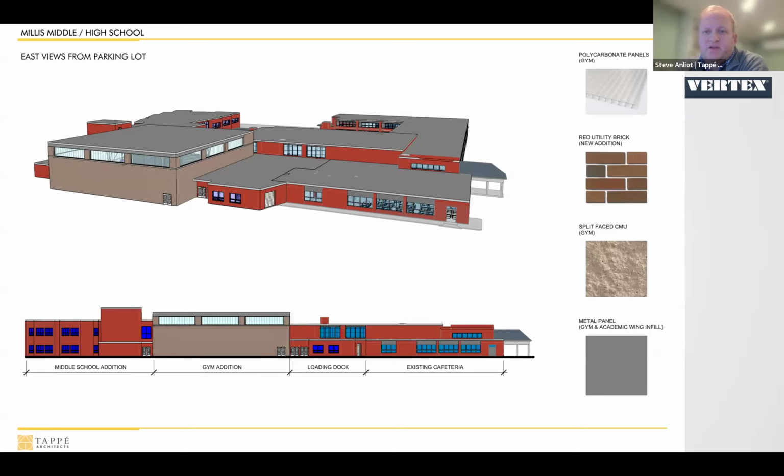So, again, using the red utility brick for any portion of the new addition, with the exception of the gym, that was going to be this split face CMU, with a polycarbonate panel, similar to the cow wall that you guys already have in your existing gym. We've used this on a number of projects, up high at the gym space, and just below the roof line, there will be a metal panel accent to help conceal the roof structure you'd otherwise see for the gym.